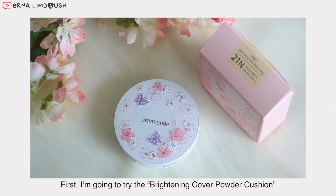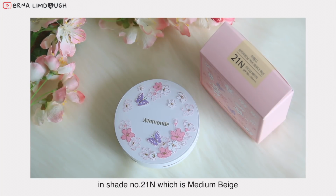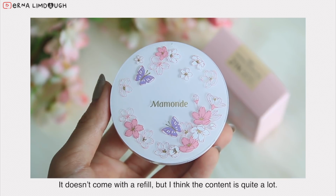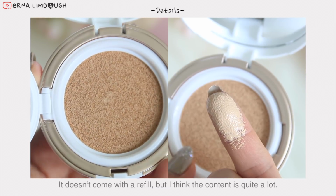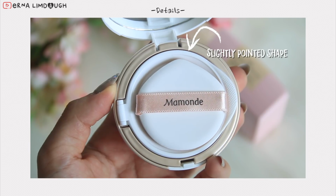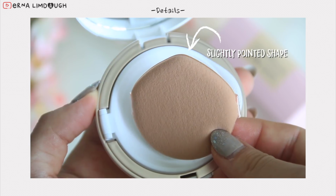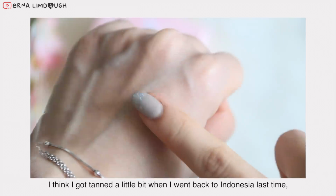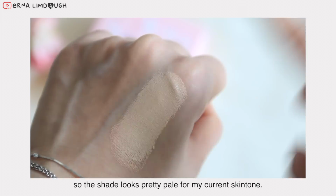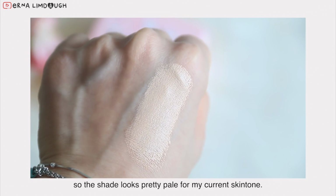First, I'm going to try the brightening cover powder cushion in shade number 21N, which is a medium beige. It doesn't come with a refill, but I think the content is quite a lot. I think I got tan a little bit when I went back to Indonesia last time, so the shade looks pretty pale for my current skin tone.